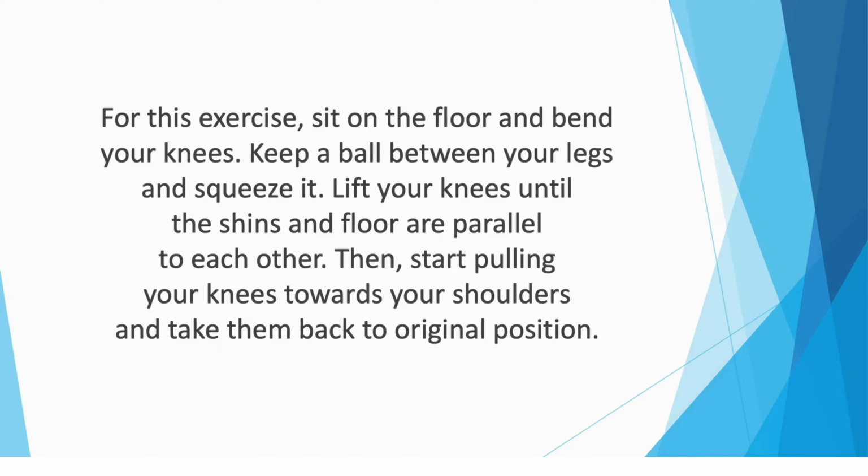For this exercise, sit on the floor and bend your knees. Keep a ball between your legs and squeeze it. Lift your knees until the shins and floor are parallel to each other. Then start pulling your knees towards your shoulders and take them back to original position. Do this 10 to 15 times.